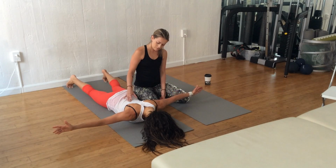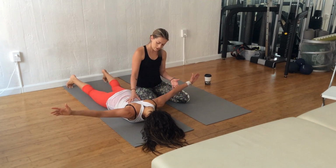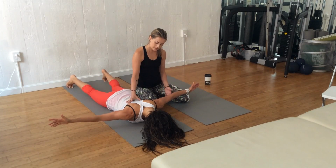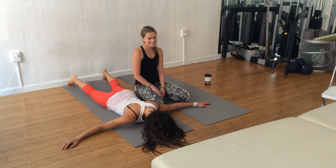Right? Let's do 4. Inhale down. 3. Inhale down. 2. Push your shoulder blades into my hands. Inhale down. And 1. Beautiful. Good job. Feels good.